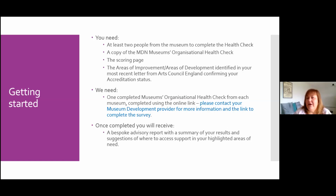You'll also need a copy of the museum's organisational health check, and this is available from your museum development provider, and you could have this on the screen while you're talking about it, or you might find it easier to print a copy off. Within that, there is guidance telling you how to go about it, but there's also what we call the scoring page. So you would need a copy of the scores to remind you about that. You'll also need the areas of improvement or areas of development that were identified in your most recent letter from Arts Council England, which confirmed your accreditation status. Looking that out would be a really useful reminder for you.